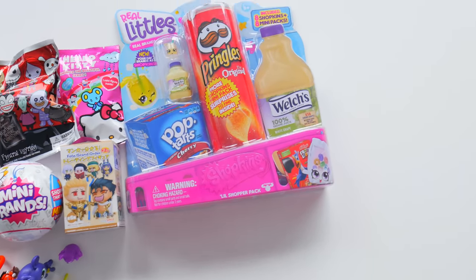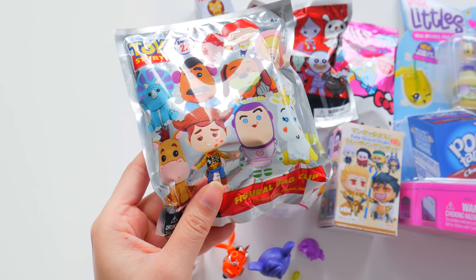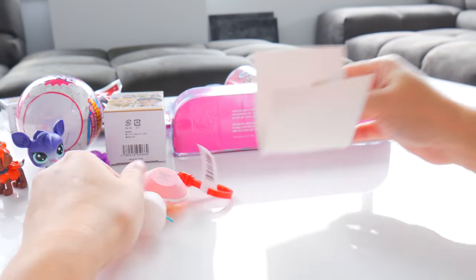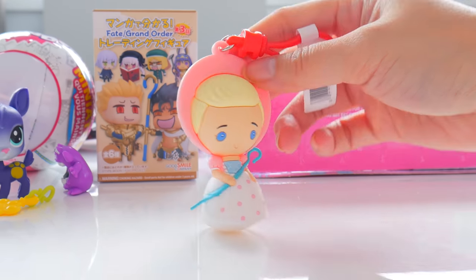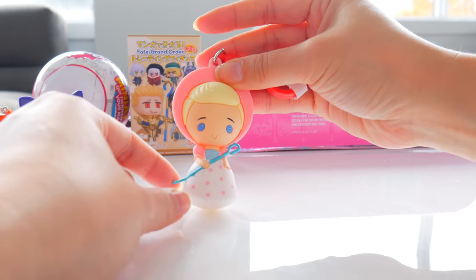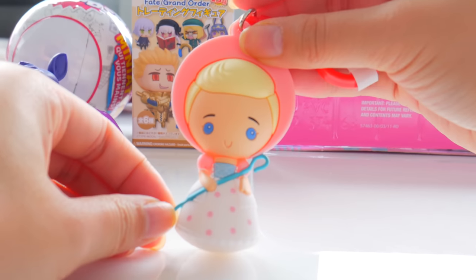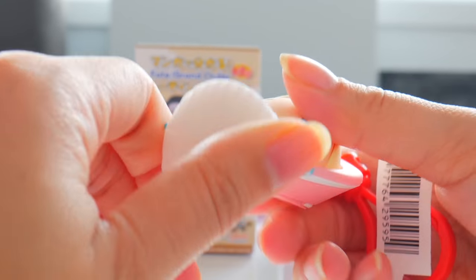Alrighty then, let's move on to some Toy Story 4 figures. All right, these are friendly. Oh, we got a really cool looking Bo Peep keychain. Bo Peep with her really pink hat and her outfit and her, what is this called? The sheep stick? A herder stick? Something like that. Whoa, this is huge.